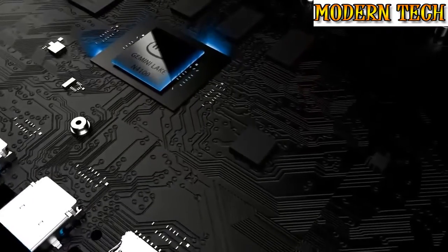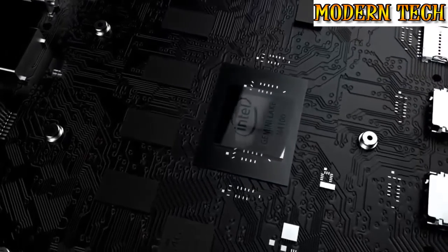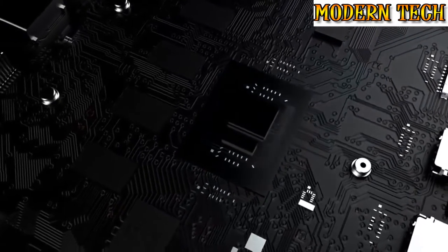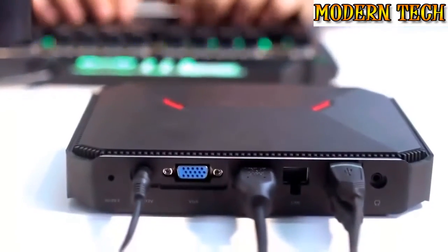With the Gemini N4100 processor, with 4 cores, 4 threads, and a Gen 9 Intel HD graphics, it delivers a fluent gaming experience without jumping frames. The best time killer at home.